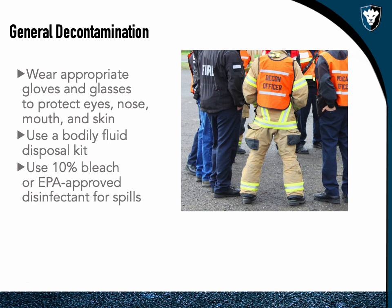Use 10% bleach or an EPA-approved disinfectant for any kind of spills. Also, dispose of contaminated items properly. Bloody gloves and things like that cannot just be thrown in the trash. They have to be thrown into a red bag or a biohazard bag to make sure everybody knows, hey, this has potentially infectious material.